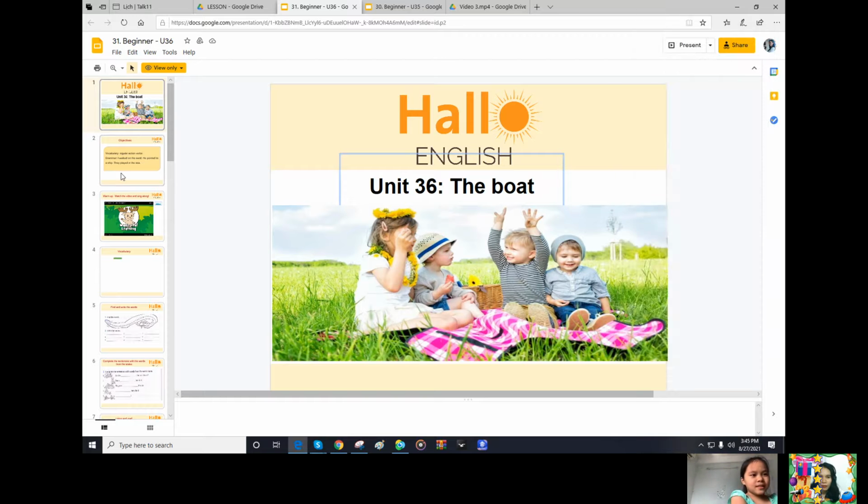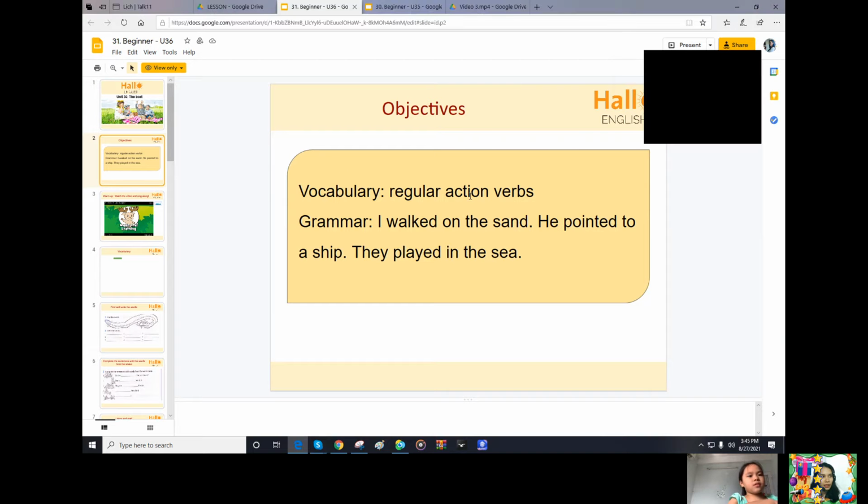Okay, so we are now going to the objectives. This is regular action verbs. So in vocabulary, we will learn about regular action verbs. In grammar, we will learn I walked on the sand and he pointed to a ship. They played in the sea. Can you read that? I walked on the sand. He pointed to a ship. They played in the sea. Very good.